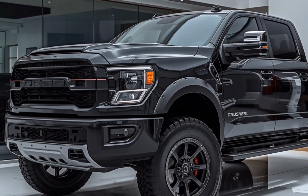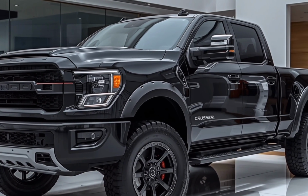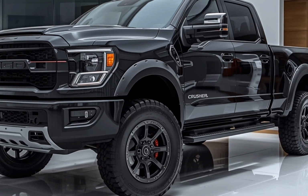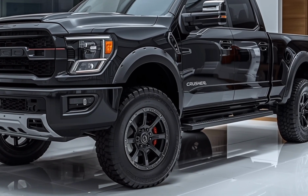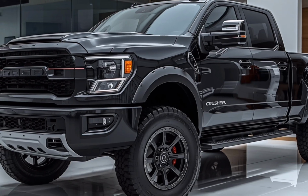This sound alone could sell the truck. It's tuned to perfection, deep, rich, and full of confidence. And when you switch it to sport mode, the exhaust valves open up and it roars. It's the kind of sound that reminds you why we love machines like this in the first place.